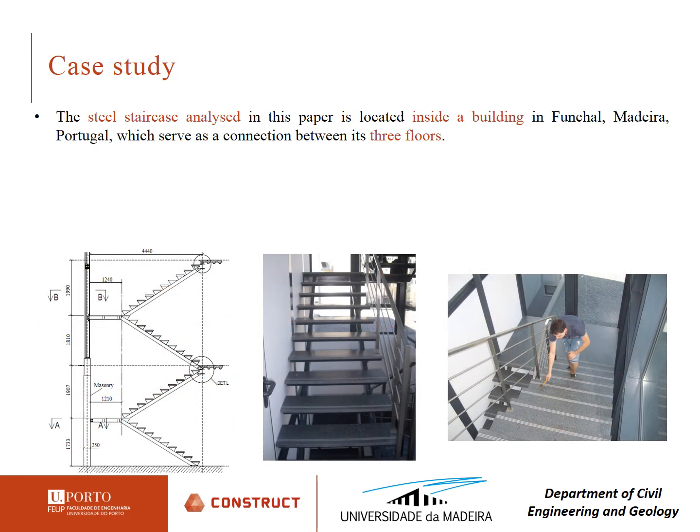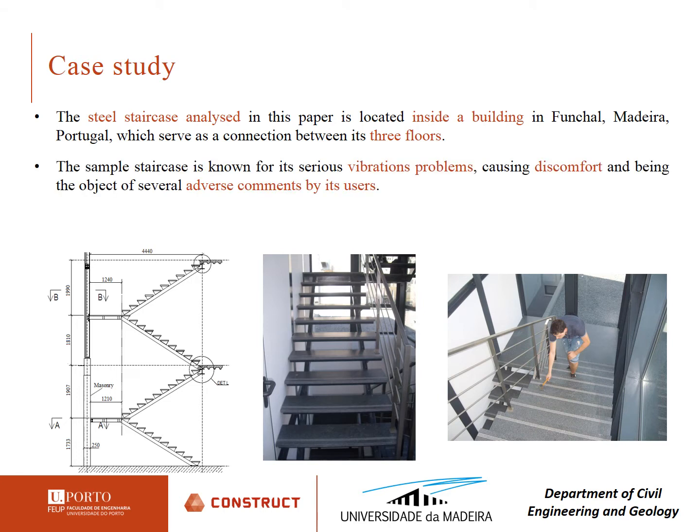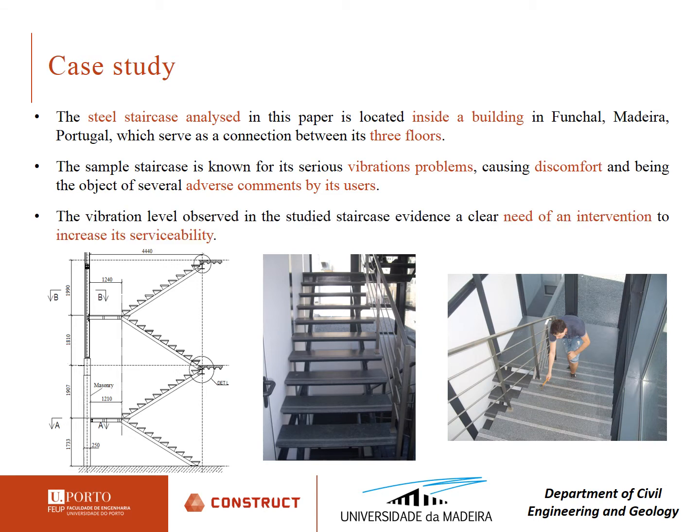Our case study is a steel staircase located inside a building in Funchal, Madeira, Portugal, with surface connection between its 3 floors. You can see a drawing of the staircase in the left figure, which demonstrates the connection between all the 3 floors. In the right pictures is represented the structure of the real staircase. The sample staircase is known for its serious vibration problems, causing discomfort and being the object of several adverse comments by its users. The vibration level observed in the study staircase evidences a clear need of an intervention to increase its serviceability and consequently the users' comfort.